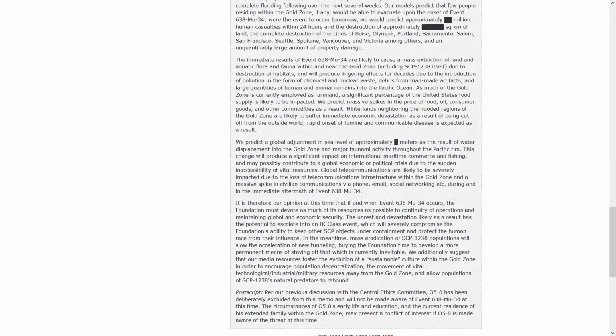The immediate results of the event are likely to cause a mass extinction of land and aquatic flora and fauna within and near the Gold Zone, including SCP-1238 itself, due to the destruction of habitats, and will produce lingering effects for decades due to the introduction of pollution in the form of chemical and nuclear waste, debris from man-made artifacts, and large quantities of human and animal remains into the Pacific Ocean.